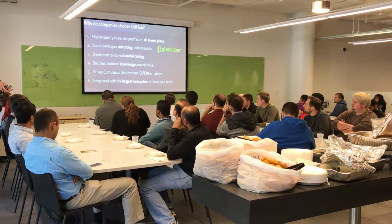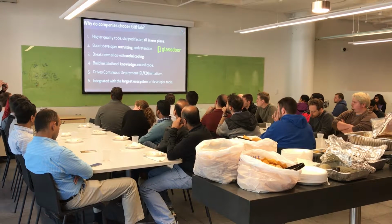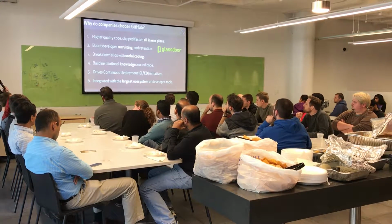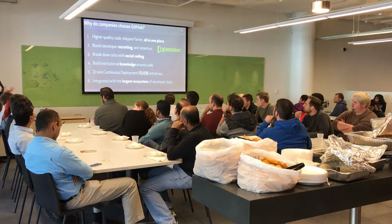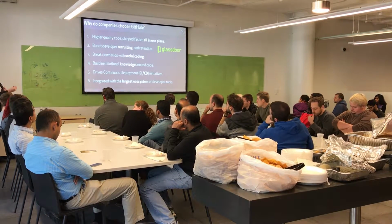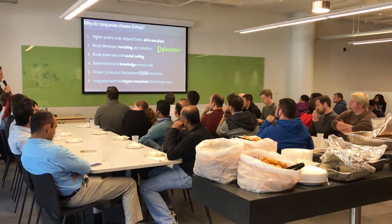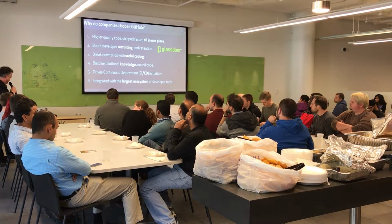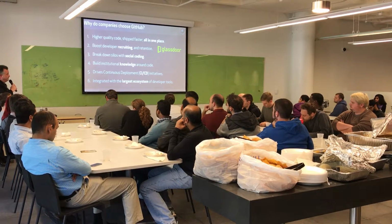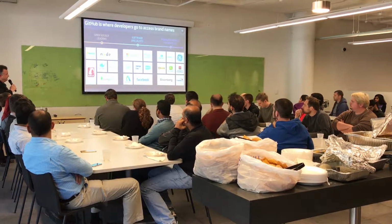Having a best of breed anchor that can help drive your continuous delivery, continuous integration strategy, a center point in which the best CI tools, the best testing tools integrate with you, and then having that large ecosystem of other development tools. Those are the reasons why people are moving to GitHub, not just for open source, but for inside the enterprise.